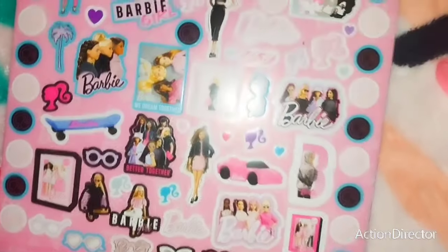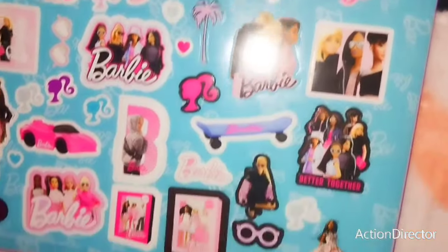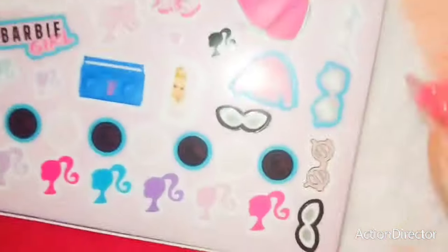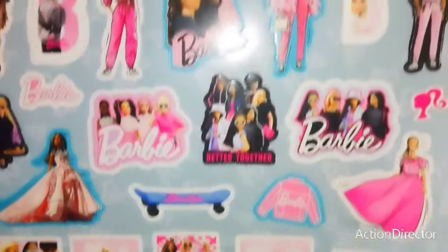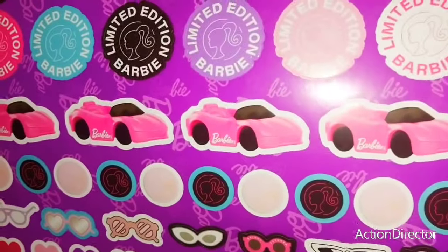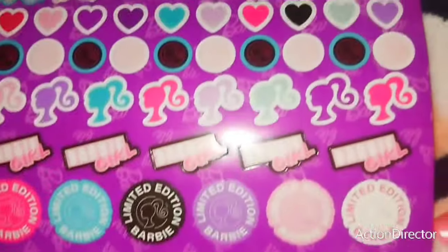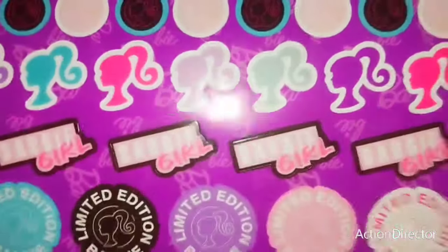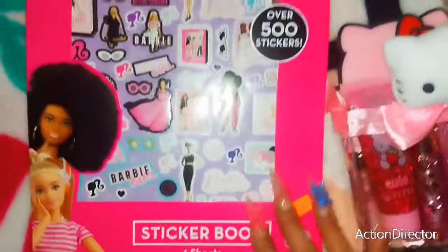I'll show you my favorite page in here. I mean, they're all my favorite pages, but there's a particular page that I just adore. All the colors are. Look how cute this jacket is. Love that. This is my favorite page. Look at the cute little Barbie cars. I cannot. The colorful Barbie heads, so cute and iconic. Limited edition Barbie. Barbie girl. Sunglasses. Yes, that's everything. So worth it for $1.99.